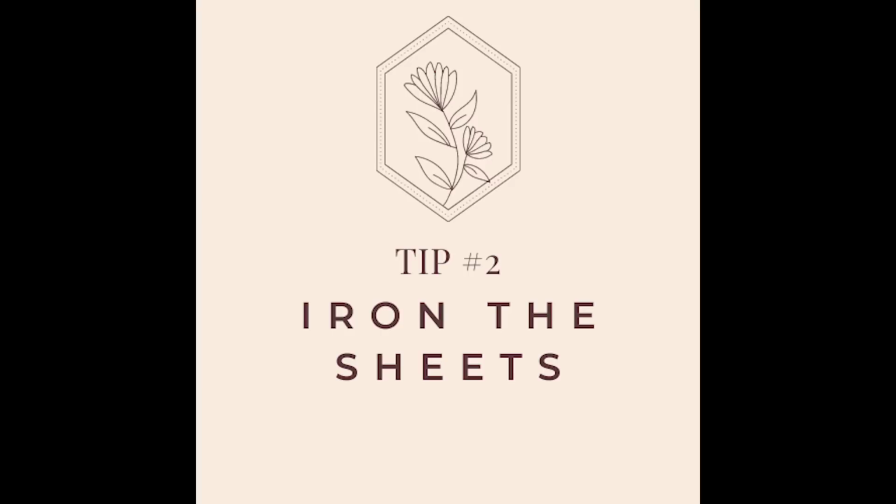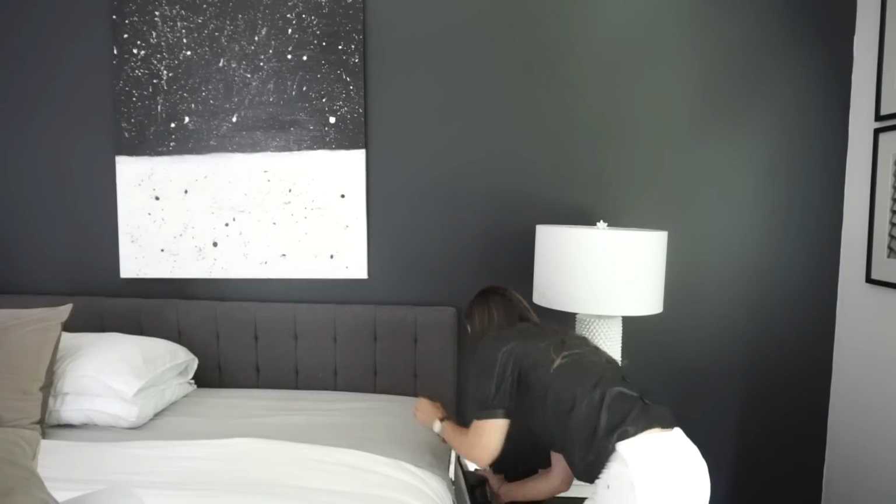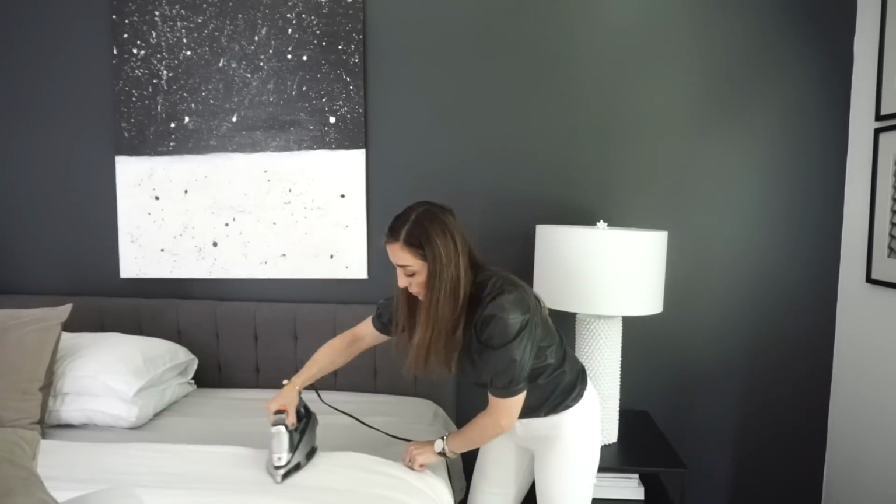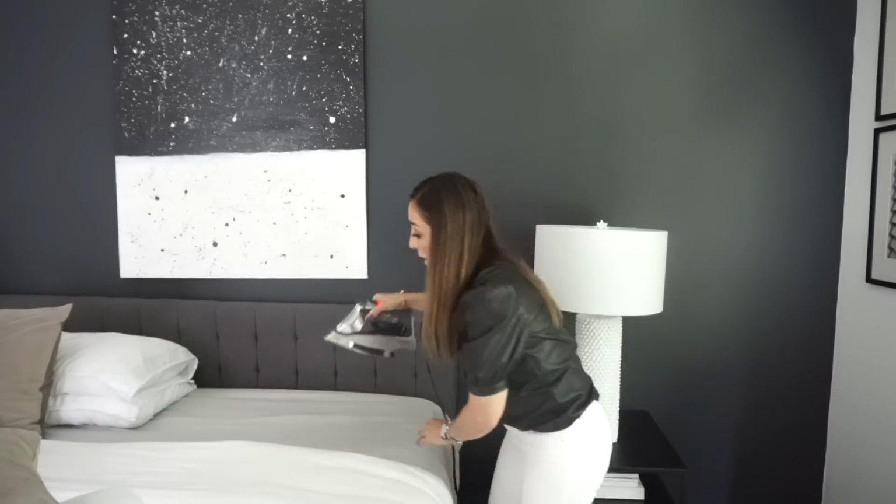It's just that we were at the hotel and they had the sheets ironed and so neat. This feels so luxurious, and you can iron your sheets for free. It doesn't cost you any money, just a little bit of sweat equity. Yeah, but they really do. I mean, if you think about a hotel bed, it's crisp.